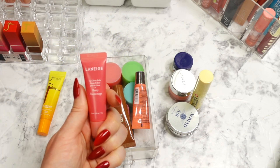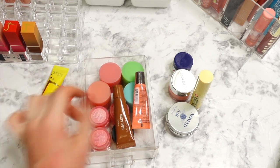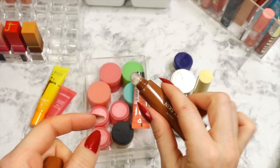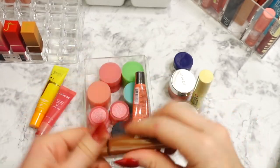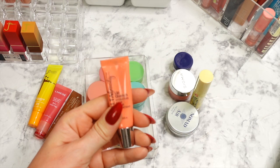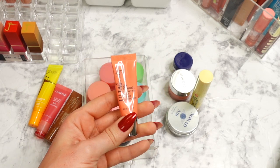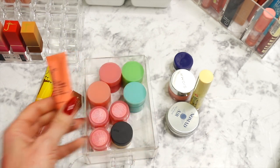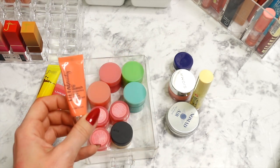Then I have the Lip Glowy Balm from Laneige. This is a really nice formula. I really enjoy my K-Skin SPF balm. I also really love the rubbery applicator on this product. I also have my Lip Quench hydrating balm from Ulta Beauty. This one is a grapefruit. They come in scents, but they are barely colored, so they're pretty much all transparent.